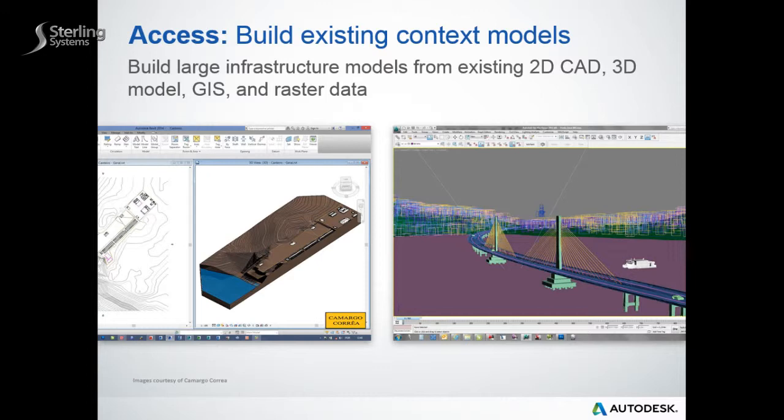We can also import AutoCAD Map 3D files. Also, Revit software can be used as well. Using the RVT files, they can be imported directly into the Infraworks. Also, we can use the Autodesk 3ds Max Design and the Navisworks files, and of course, most of the Autodesk software.